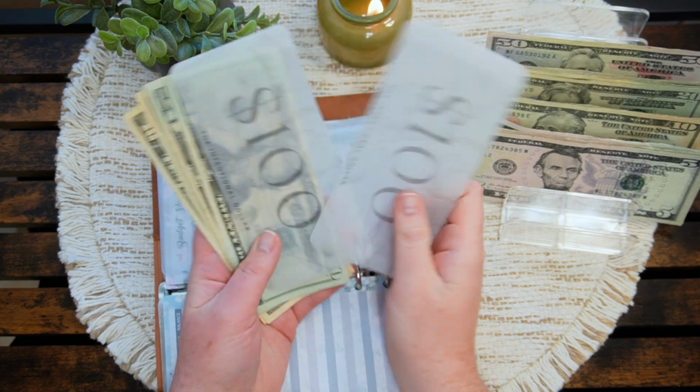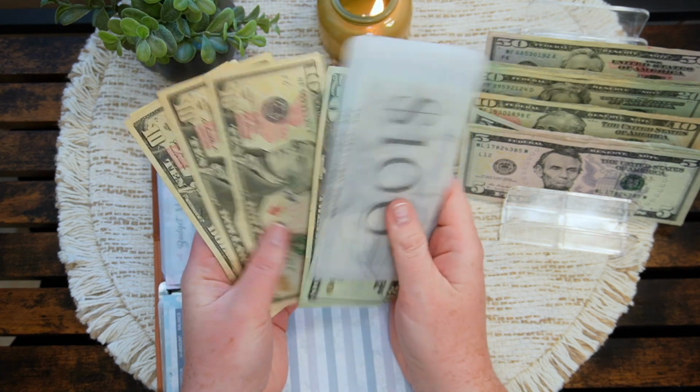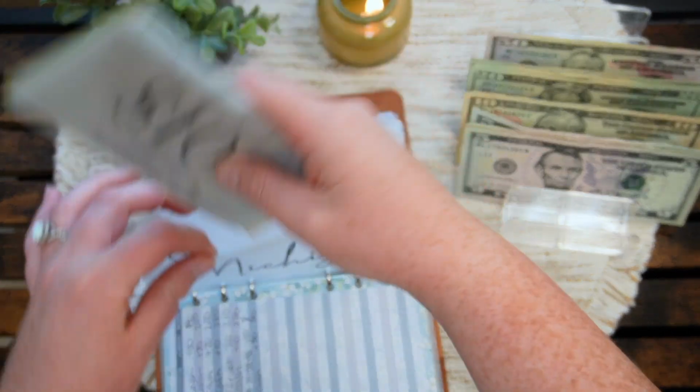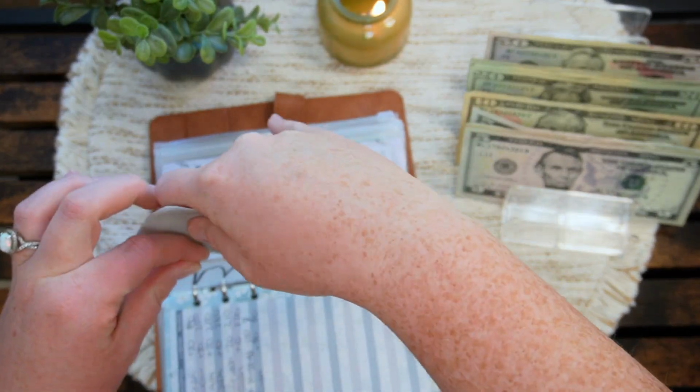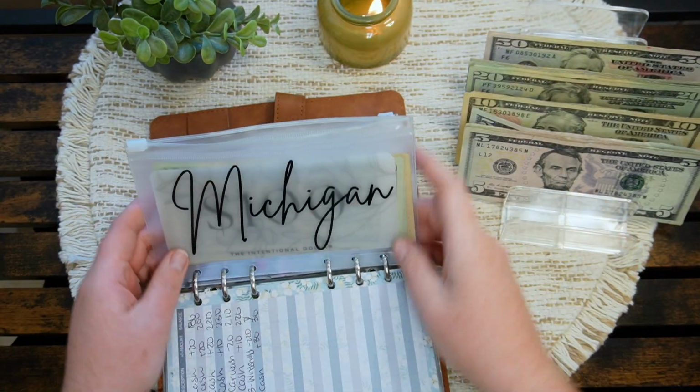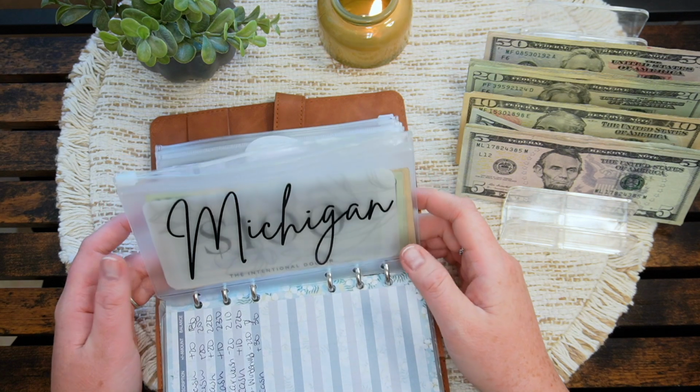So Michigan now has 100, 200, 220, 240, 250, 260, 270, and 280. So 280 in Michigan. We are planning a trip here for July. We're going to fly up there. I just need to book it. I haven't booked it yet, but it will be free with my points.